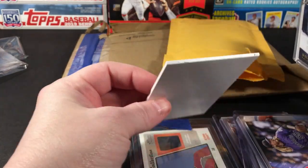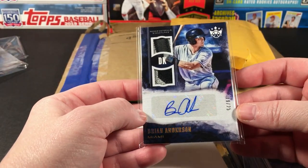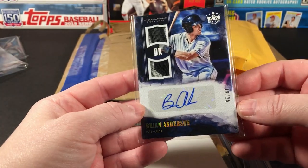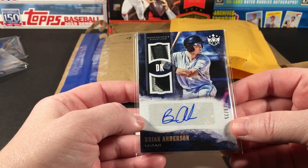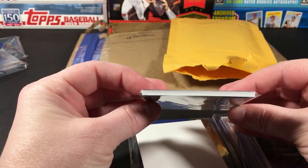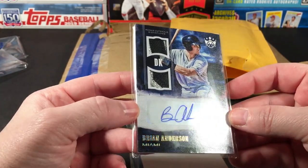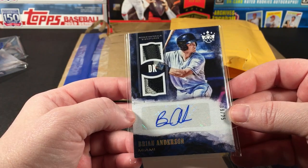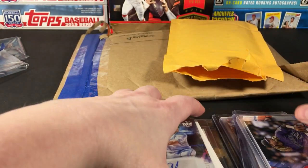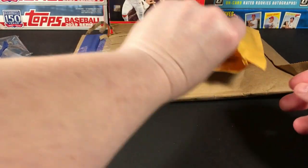Next up, we have a filler card and a Brian Anderson autograph dual patch from Diamond Kings. It's numbered to 25. Again, that's another really thick card. Some really nice patches. It's a shame that Panini put such teeny tiny relics on Diamond King stuff. That's crazy. All right. What else do we have today?